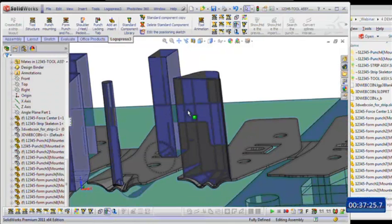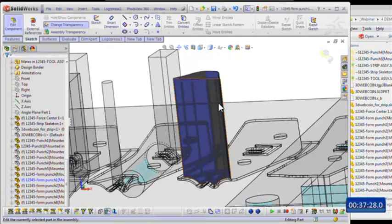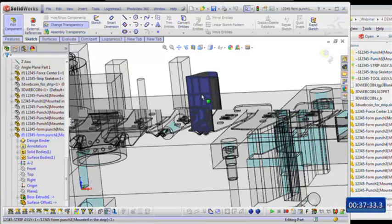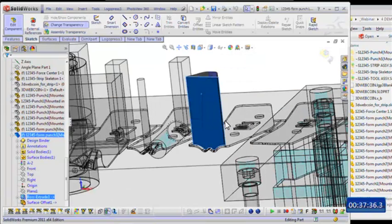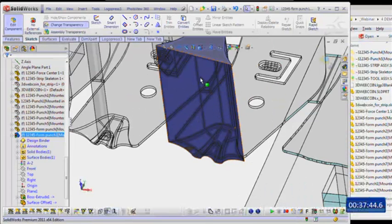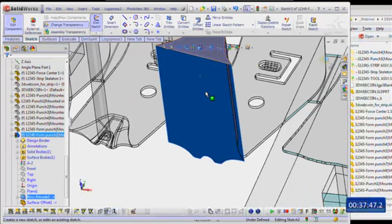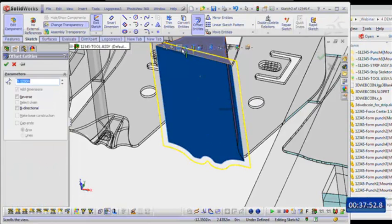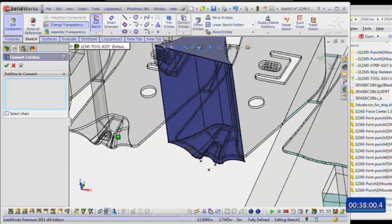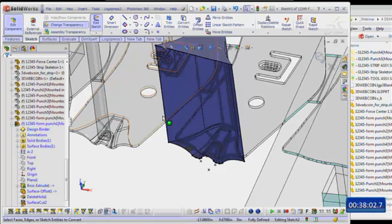So this one, I'm going to edit that, and we'll do a move. Click here and do move base, and let's make that 0.2, and hit OK. And then click here and do a sketch and convert entities. Oh, we do have a sketch. Convert entities. I think I did offset entities. Hit OK. And pause extrude.